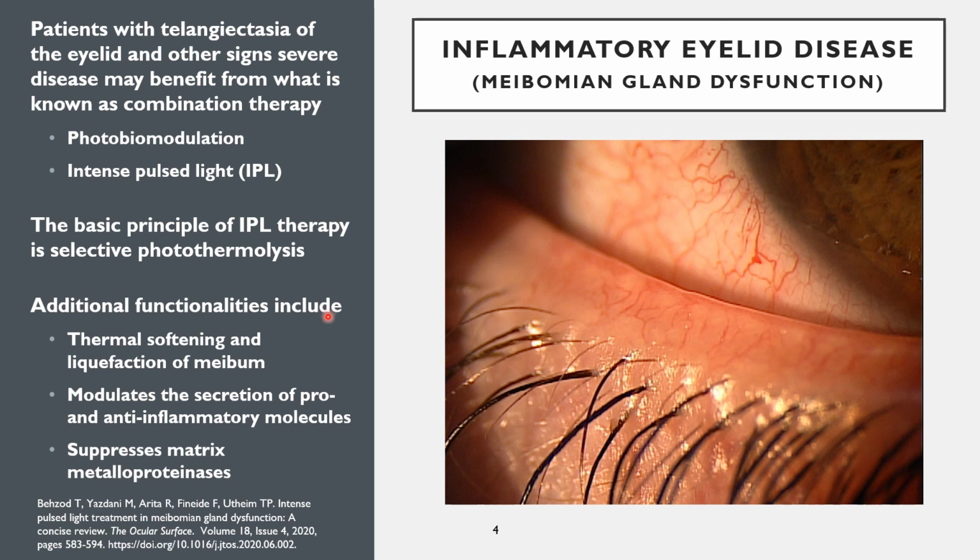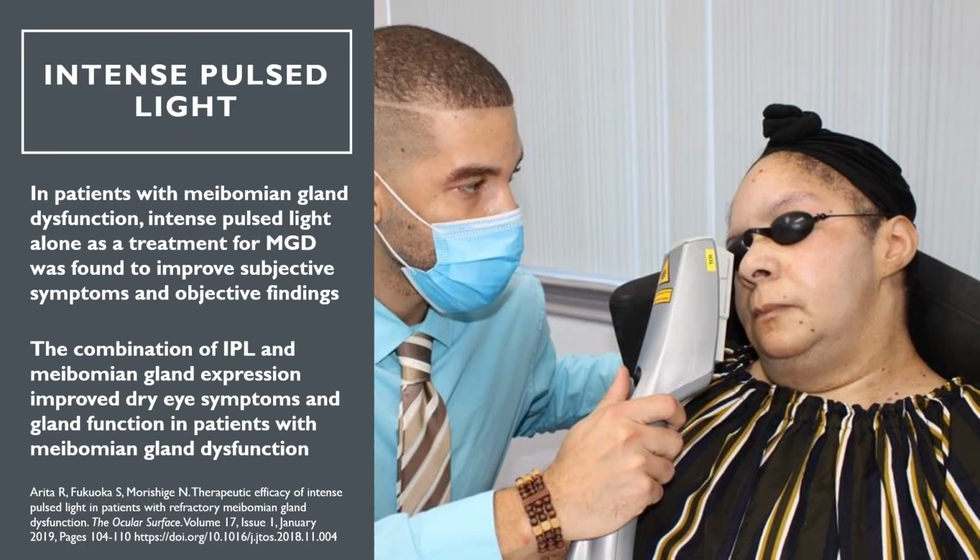As for the functionality of the IPL, you get a thermal softening and liquefaction of the meibum, but it also modulates the secretion of proinflammatory and anti-inflammatory molecules. It suppresses the matrix metalloproteases, just like the yellow mask did, just like the red mask can do. So you get an anti-inflammatory effect. You also get this thermolytic effect where it cauterizes these blood vessels with energy and clogs them up, so they can't transmit the proinflammatory molecules and all those cytokines. There are 5 or 6 things going on. It's complicated, but it works real good. Okay, so now let's talk about some IPL just real fast.